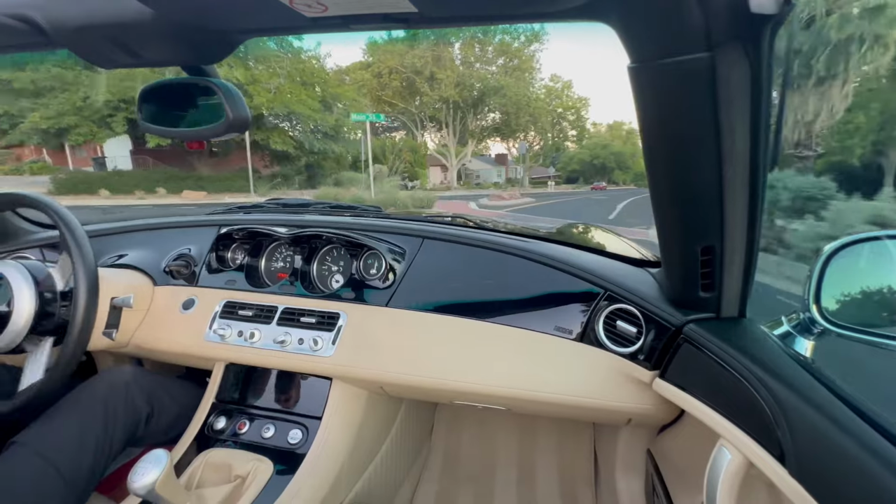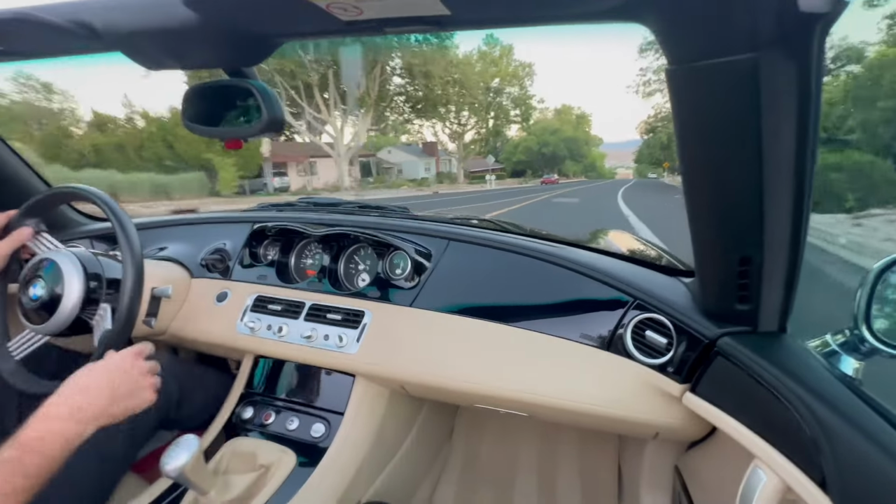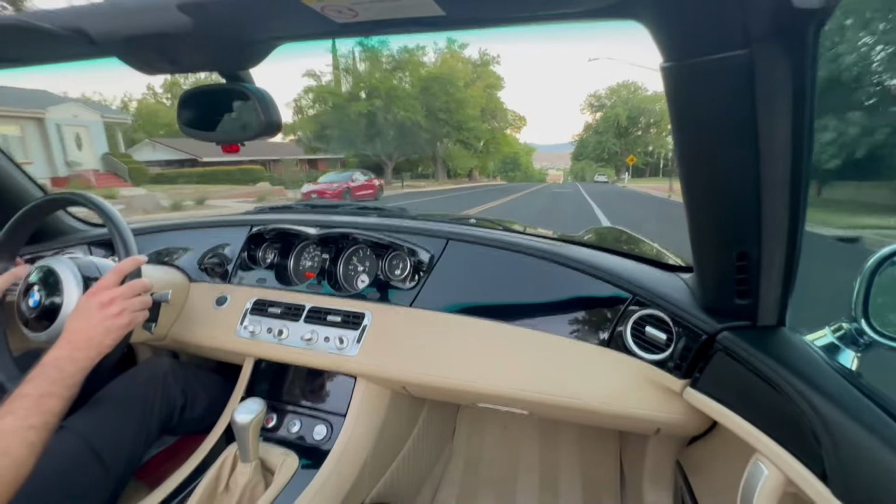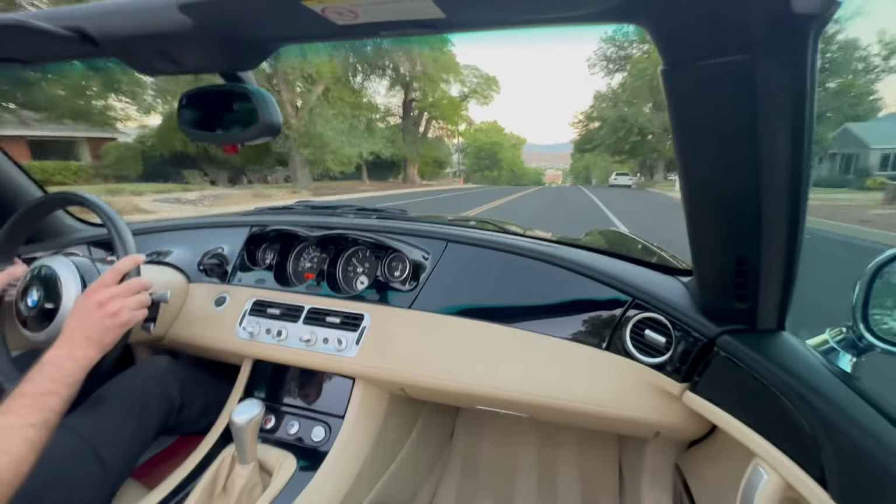Let people see it. Just while we were photoing it, people stop and go, what is that? I've never seen that before. What is that car? It's kind of a cool ownership experience.